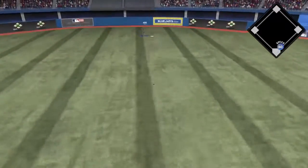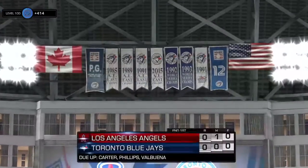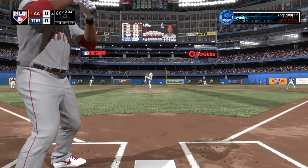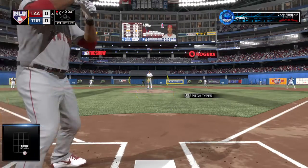Bullet back up the middle. Trout is there, and they go down in a hurry here as his side is quick. Now at the plate, Chris Carter. He'll be the one to lead things off now against Aaron Sanchez. Designated hitter. First pitch of the inning is taken downstairs for a ball.